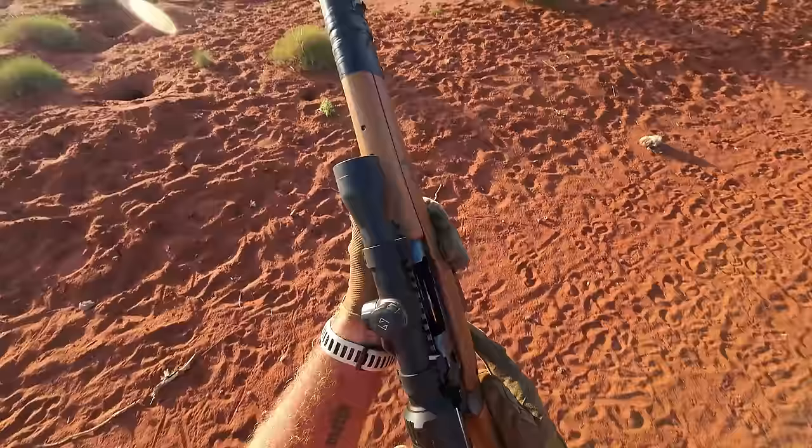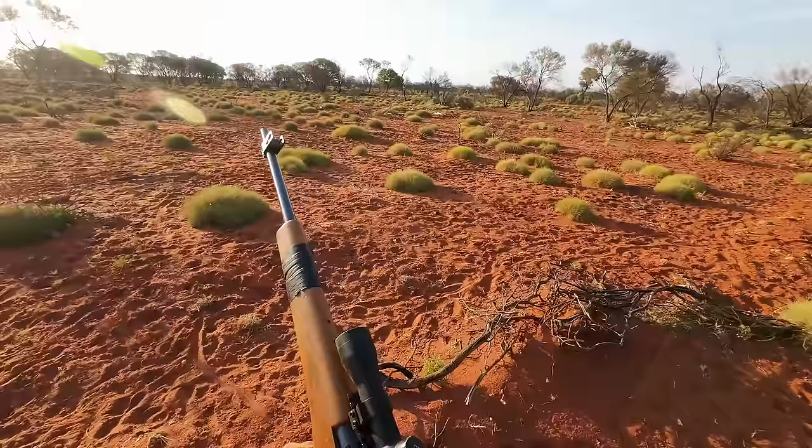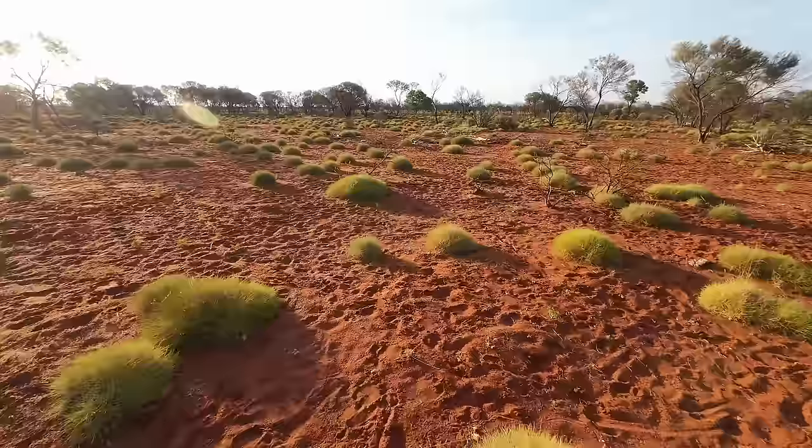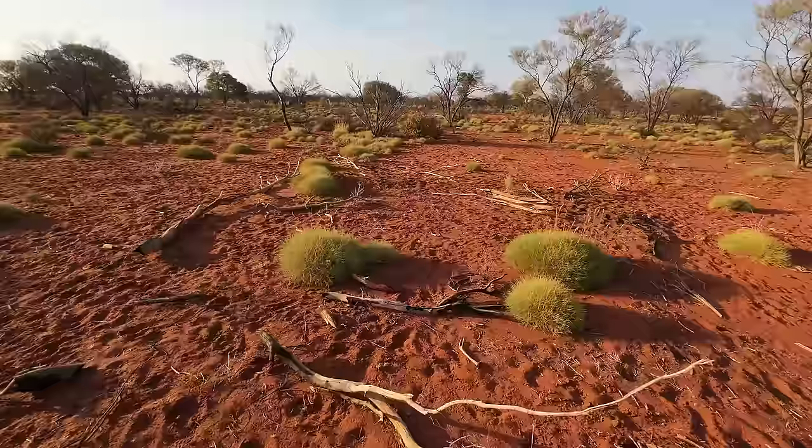The feed error is that. Round slipping forward in the mag. Look at him eating the gidgee. I've never seen that before. We'll just see how close we can get before I have to start getting stuck into him.